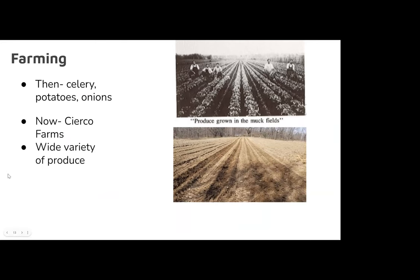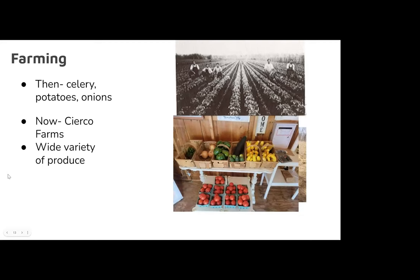However, one thing that's drastically different between farms back then and farms today is that farms now offer a wide variety of produce. You can see that they offer onions, peppers, squash, tomatoes, and apples. So clearly, farming has been a key player in the landscape development of Livonia. However, many industries have come and gone throughout the years.